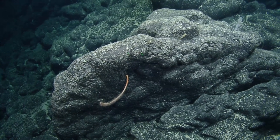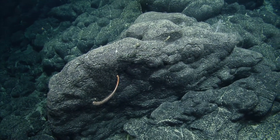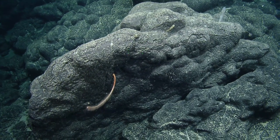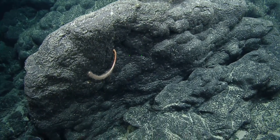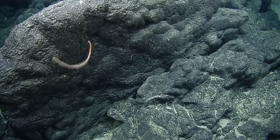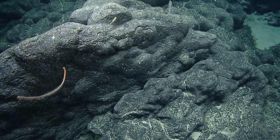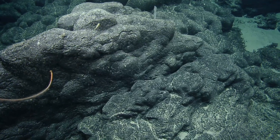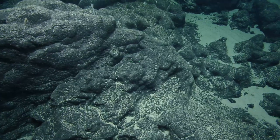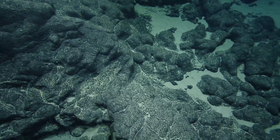Mm-hmm. So it looks like we got a fairly thick crinoid stalk that has been decapitated and overgrown with hydroids there. So how exactly is it that you know that it has been overgrown with hydroids? Like I was looking at it and I was like, oh, it's some type of coral. And then you're like, nope, crinoid with hydroids. That's a really good question. And I'm trying to figure out how to articulate it. And I'm struggling to figure out how to articulate it.